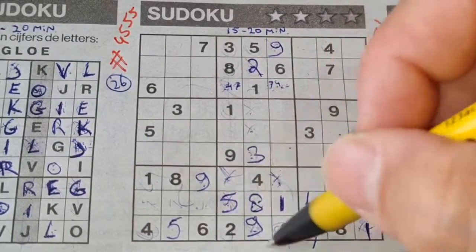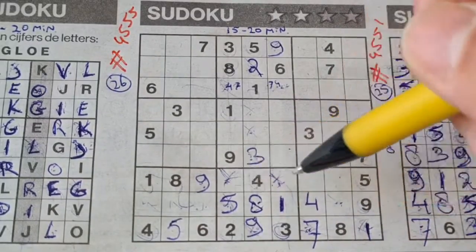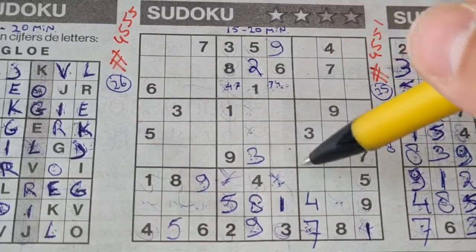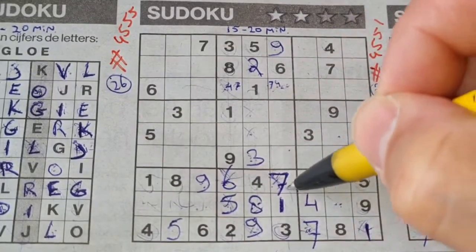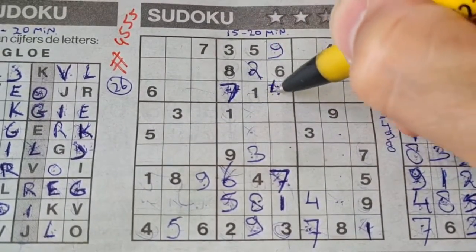2 missing numbers now in this big square: the 6 is missing, and the 7 is missing. 6 and the 7. We have a 6 there. No 6 there. 6 should be here, and a 7 goes there. Now we have a 7 there, so this box can't be 7 anymore. That box should be a 7, and this box should be a 4.